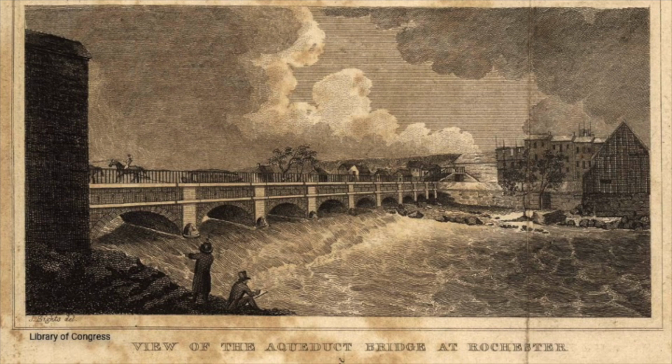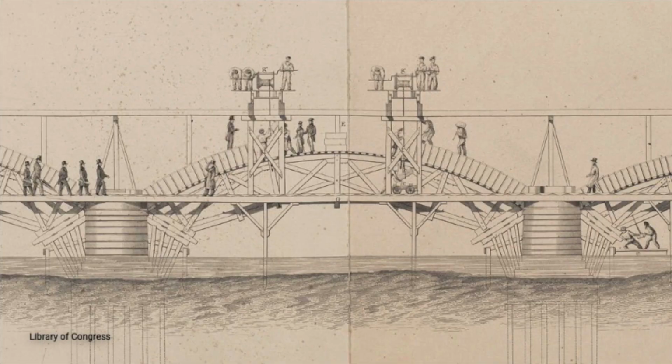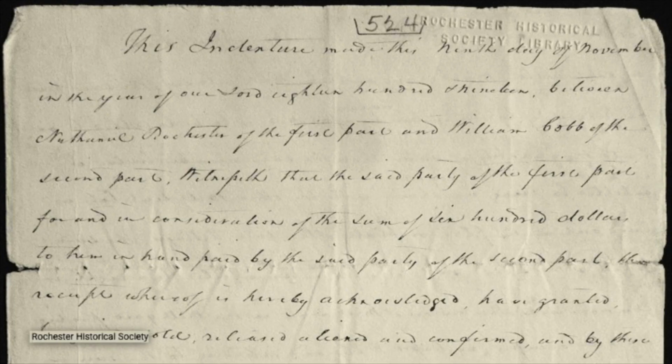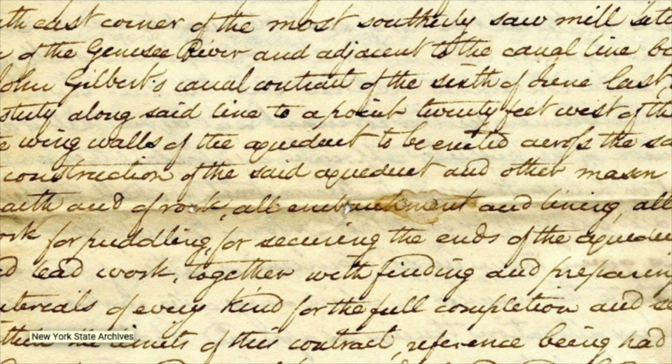So I've spent the last year, I started about a year ago, learning about things like how masons built masonry arch bridges 200 years ago, and how flour mills were built and operated. The milling industry was just taking off in Rochester at that time. It's going to play a major part in the scene. But I need to know exactly where the mills were and when they were built. So I've been going through records like land records and letters to try to sort all that out.